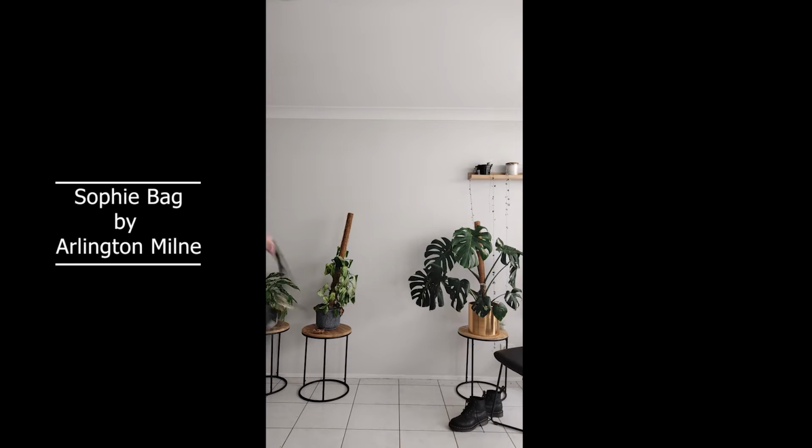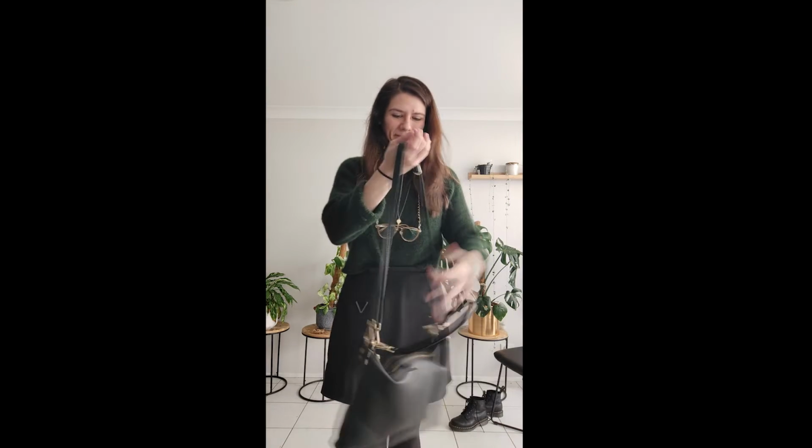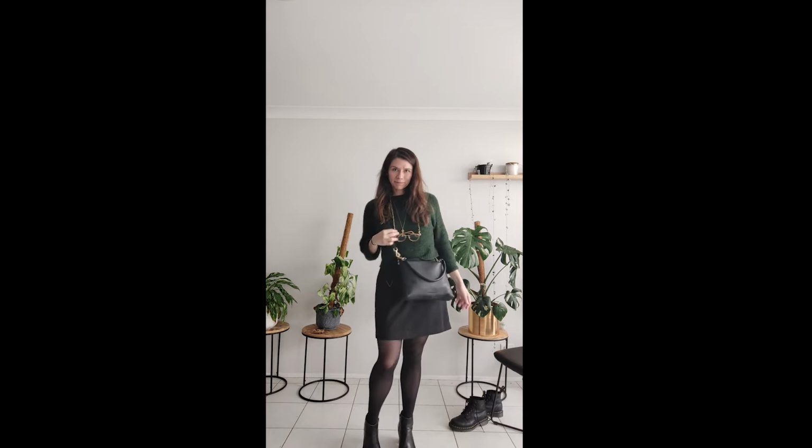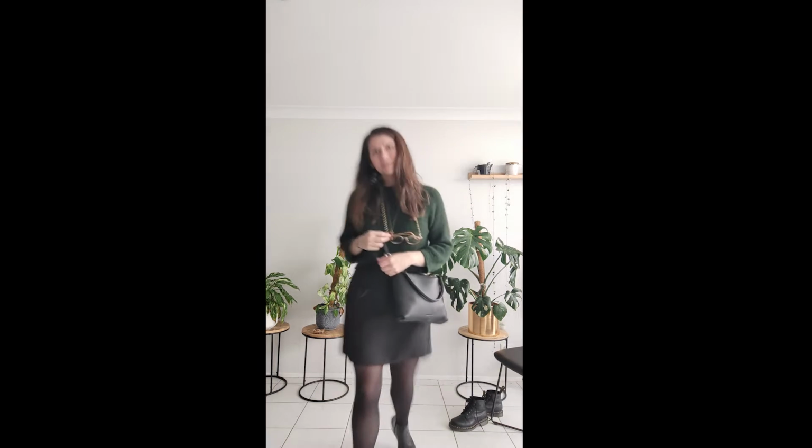Here I've just remembered that I should probably show you the look with the bag. So this is the Sophie bag by Arlington Milne. I was completely influenced by this purchase by Alex from the Serenity Knits podcast.